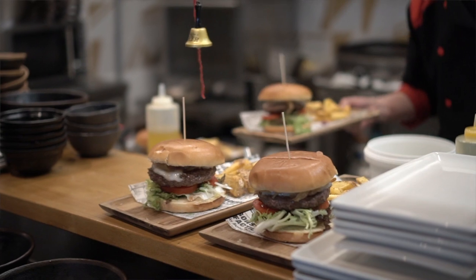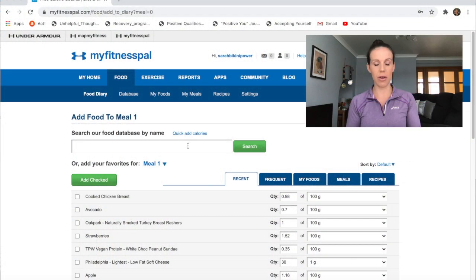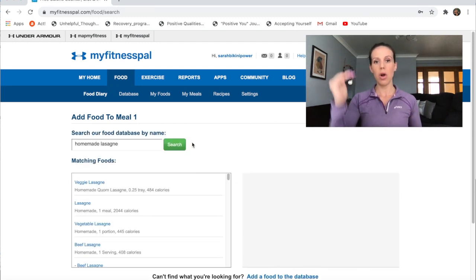What you can also do is incorporate the database for if you're going to somewhere like a pub, which probably isn't going to have their nutritional information listed on a website or on their menu. In the past, when I've looked to guesstimate and I've been visiting somewhere like a nice homely pub, what I would do is I would search homemade and then the item that I'm going to select from the menu. So if we use the example of a homemade lasagna, if you type that in myfitnesspal, lots and lots of different options will come up. So you can see near the top there's a very high calorie version there, so over 2,000 calories for that one meal. So that may be a little bit too high unless we've got a really nice big lasagna there.